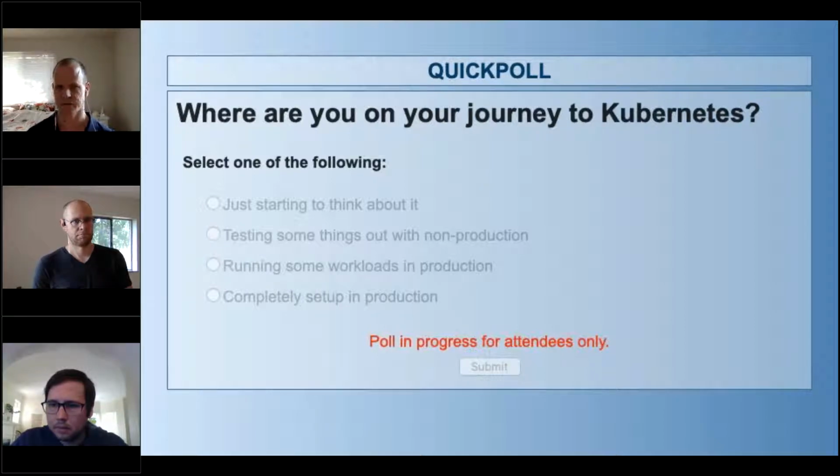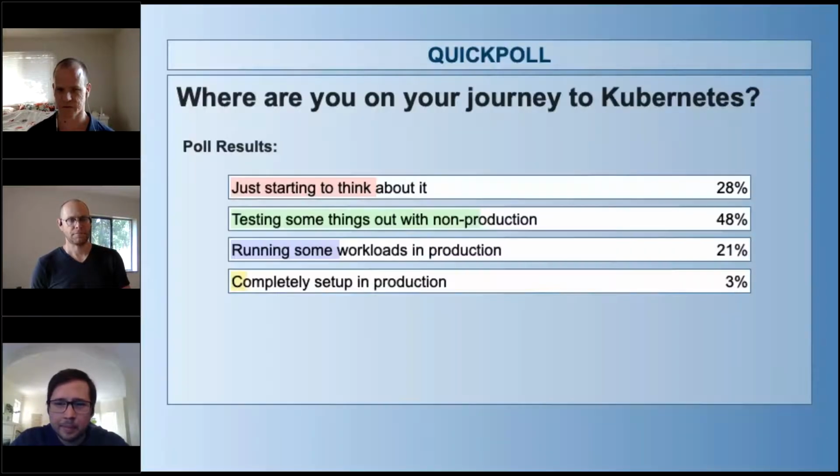Okay, I'm going to go ahead and close out the poll now and take a look at the results. Here we go. All right, yeah, just starting to think about it with 28%, testing some things out with non-production, 48%, running some workloads in production at 21%, and completely set up in production at 3%. So this actually reflects a lot of, there'll be polls every year on the state of DevOps, the state of Kubernetes. I almost said Devernettes, which is a word that I now need to coin somehow.